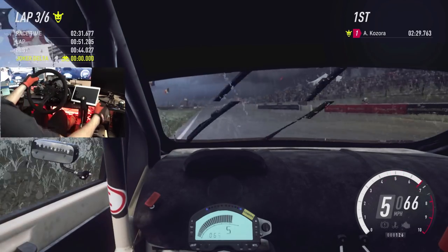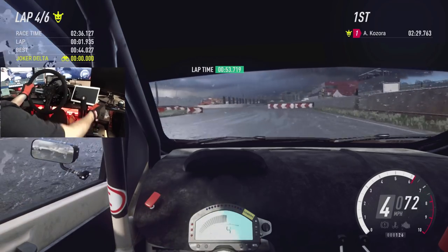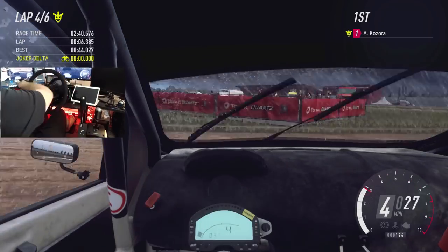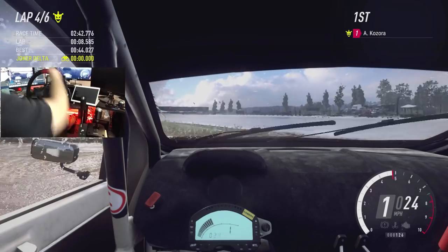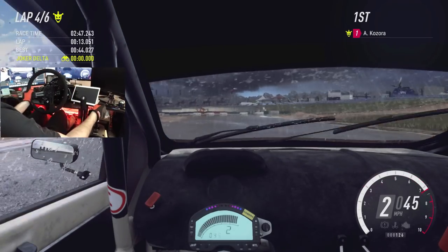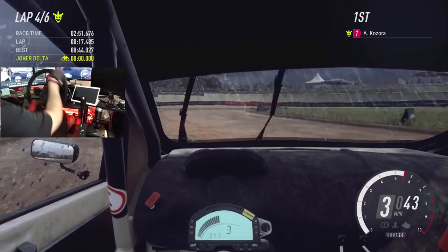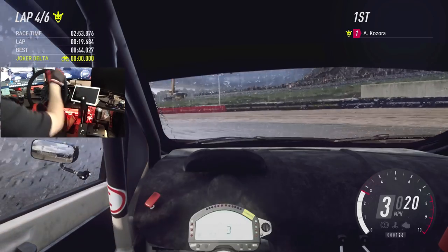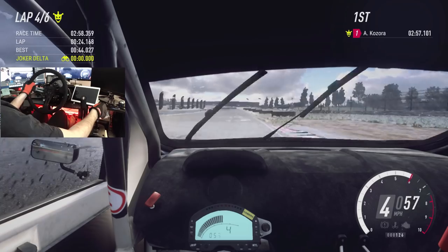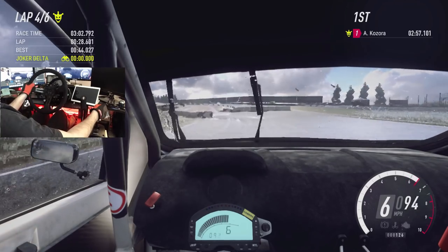Alright, this is our money lap right here. As I spin out, I say it's a money lap and we lose it. This rain is not helping. Making excuses for my lack thereof driving ability right now, but I'm human. I'm not perfect. At least we got 2 more laps to try and bang this out.